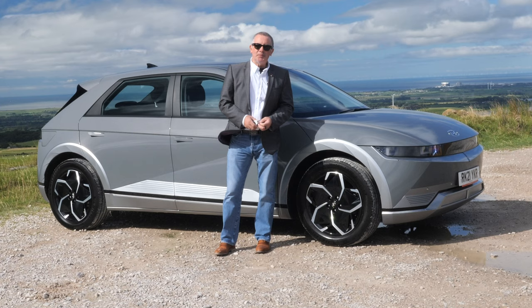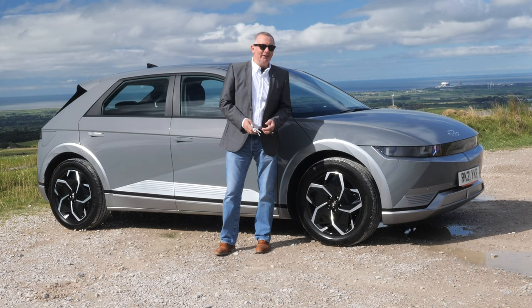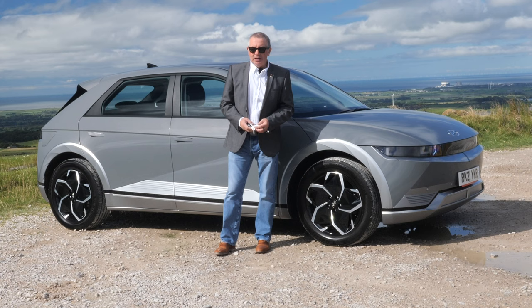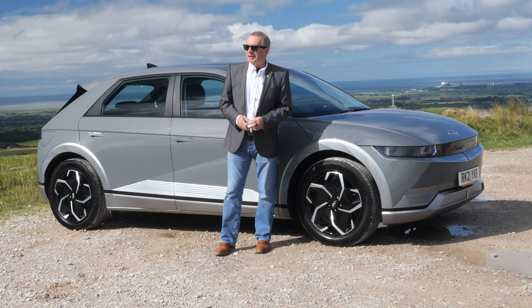In all honesty, I'm not that clever. And I know you'll be thinking, you're a car salesman and you're not that clever, how come? But I printed the spec sheets off on these vehicles and there's just far too much to remember. I'm going to try and cut it all into the video, but there'll be things I'll miss out, probably important things. But I'll try and show you how it drives in an impartial way, seeing as I don't like electric cars.